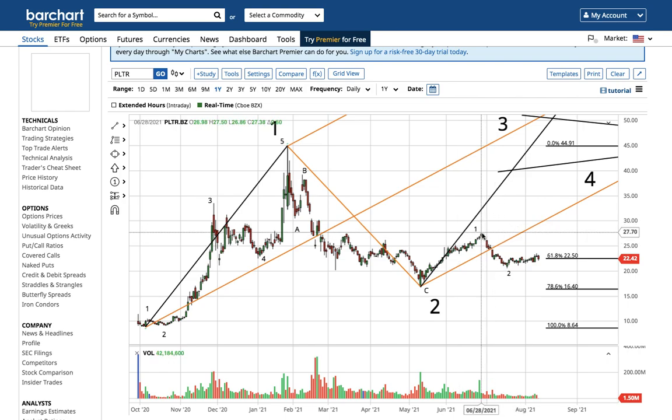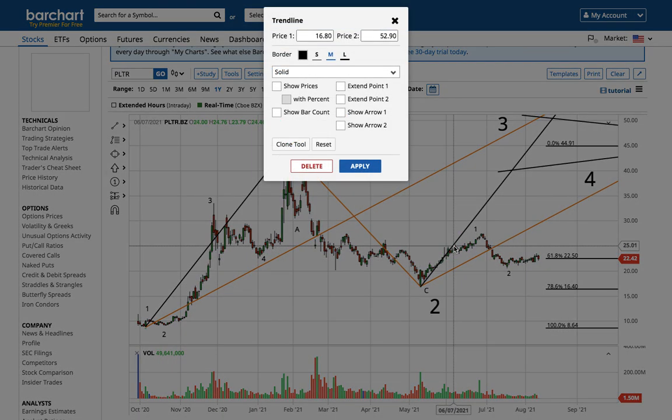When we look at Unity Software, we'll see it forms with basically these exact same dates, an almost identical wave count. It's already broken this wave 1 high. I'm not really correlating the two, but I don't think Palantir will break this wave 2 low of 17.05. If it doesn't, the length of wave 1, placed at the wave 2 low, gives a minimum wave 3 target of 52 for Palantir.